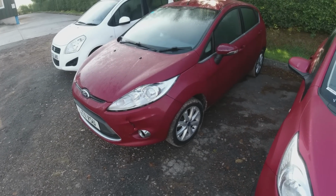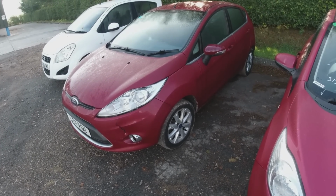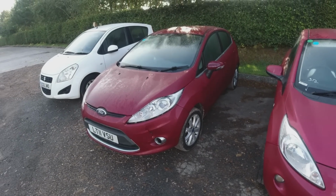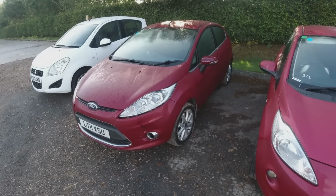Just before we go in and look at that, got some bad news on the Fiesta. So I said to you when I drove it around initially that it was okay. Trying it again takes a lot of revs in first to pull away. I think we've got a clutch pretty much on its way out.